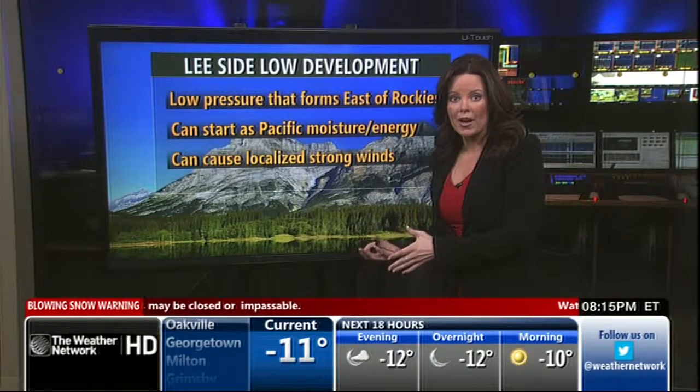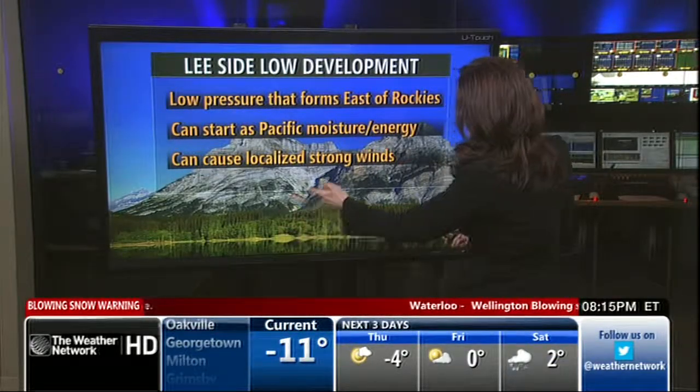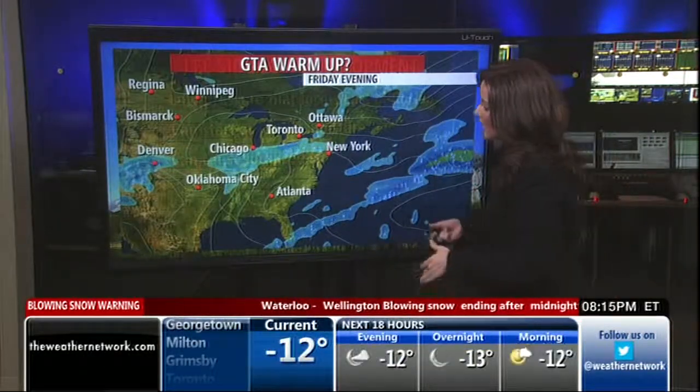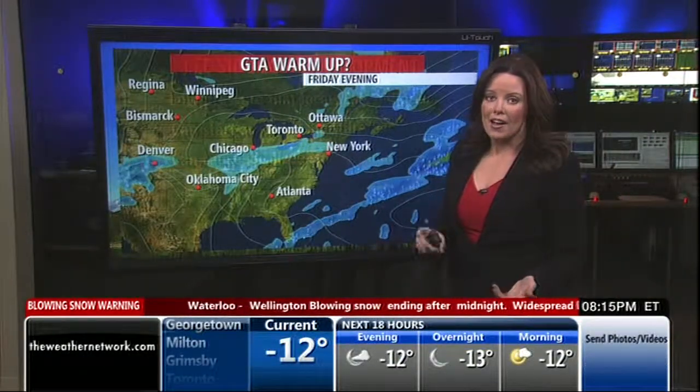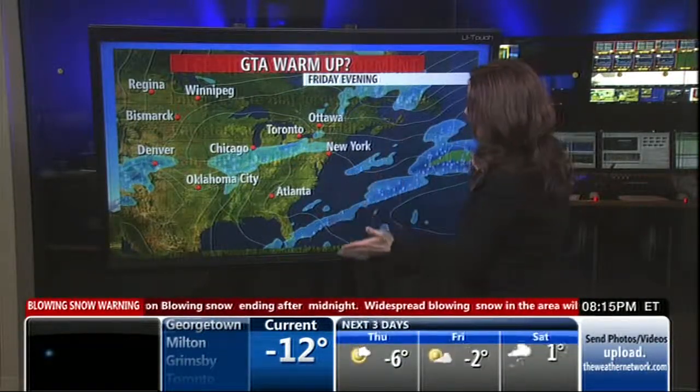If they form in Colorado, that's when we call it a Colorado-born low or a Colorado low. So it starts with specific moisture energy. It causes locally strong winds in those areas, and that'll be the next big system for Ontario. So I want to just show, look at this, GTA warm-up. Is it true? Yes, it is true indeed.